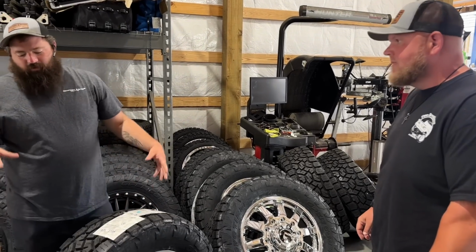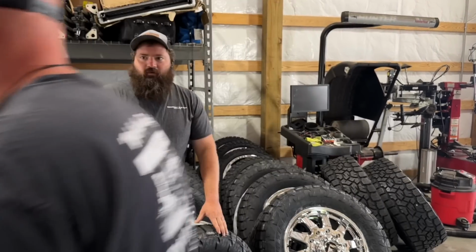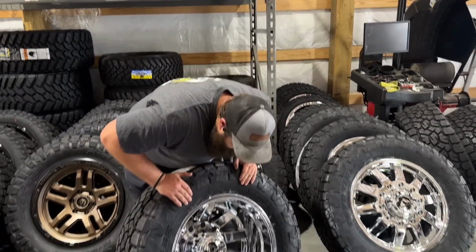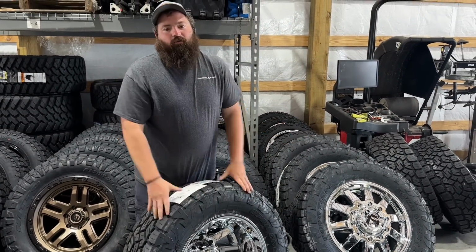So we didn't want to do nothing that was going to affect being able to work with the truck or use the truck. Still very usable. Yeah, so these are really, really usable, and they're going to look good. I wanted to keep in mind, it's a work truck.